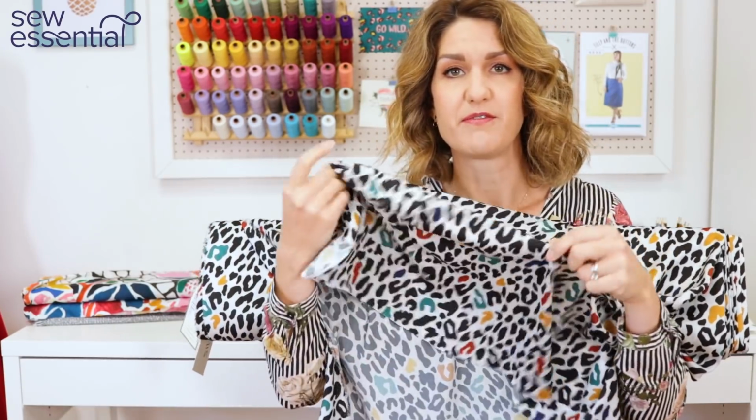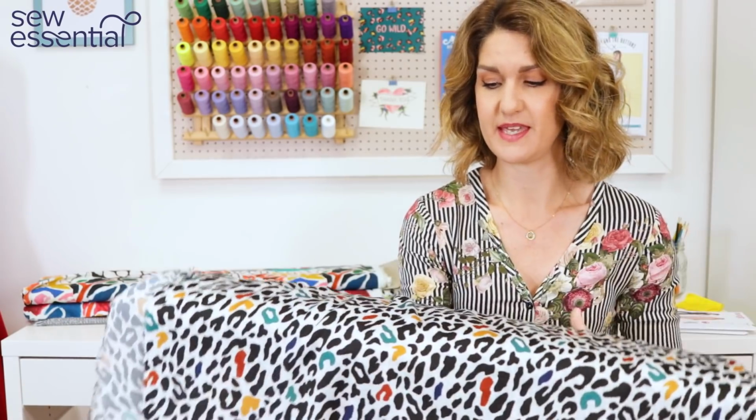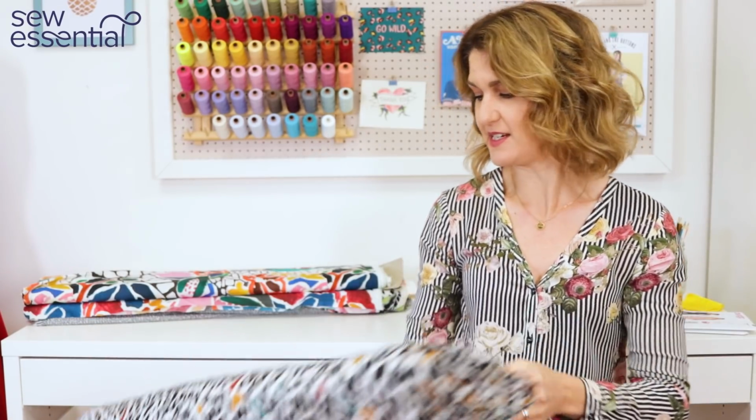Beautiful drape and movement. I think would work brilliantly for the blouse version of that pattern. I just absolutely adore this fabric. It is silky soft to the touch. Yeah, so just really, really lovely to wear as well, I'm sure.